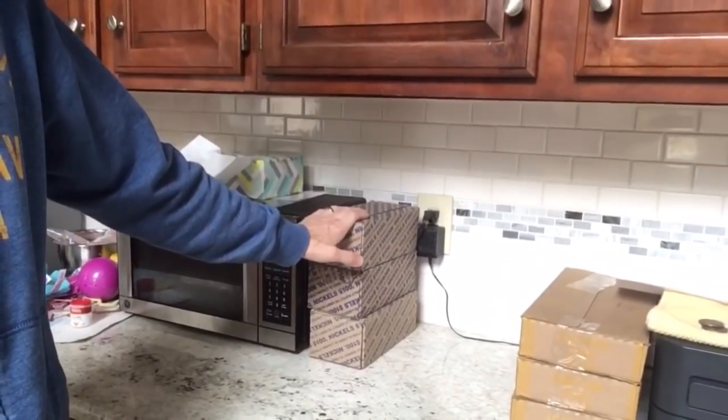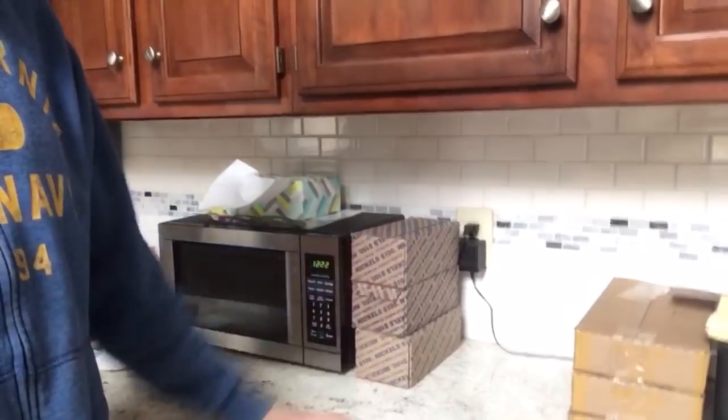I'm going to go ahead and get into a box of these nickels here, and we're going to try and see if we can find some silver, some buffaloes, some more foreign coins. We found a few cool foreign coins over the last couple of weeks. So let's get into one of these boxes and see what we can find.